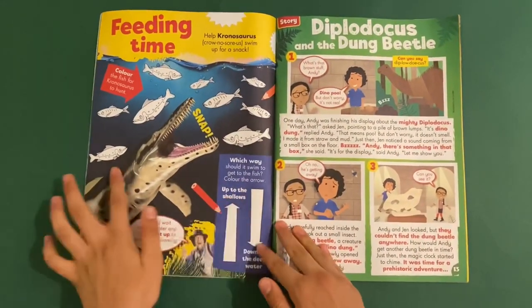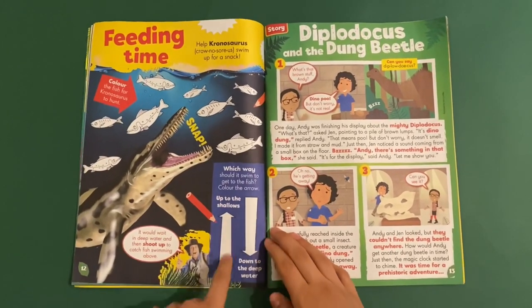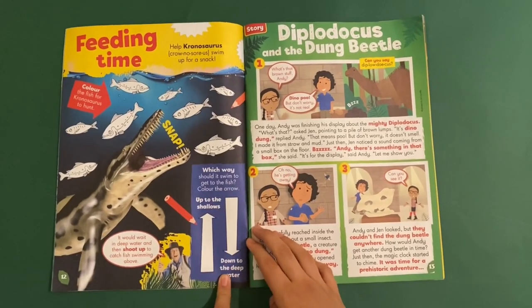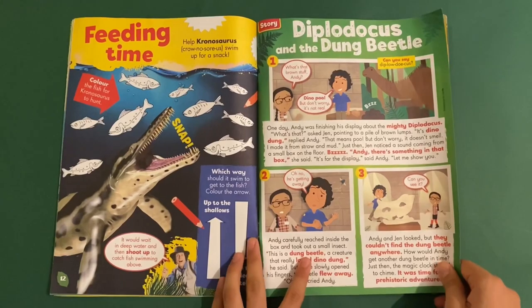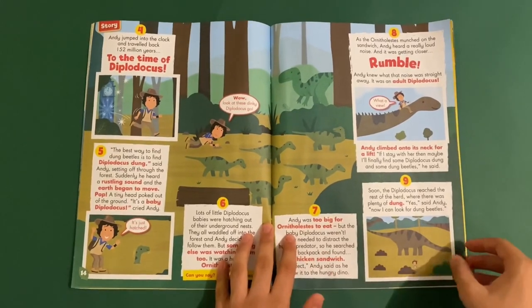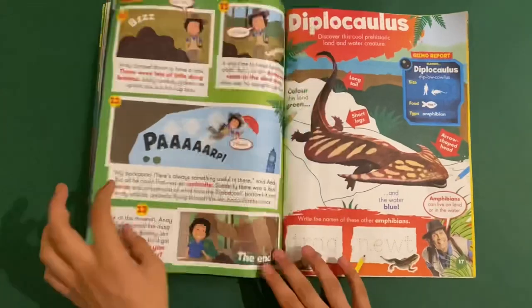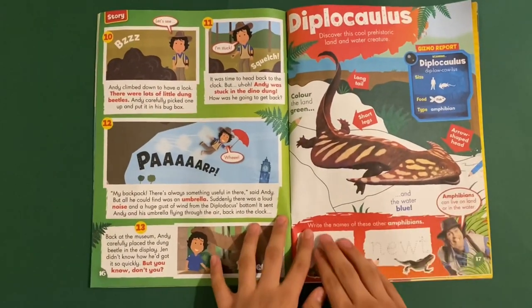Feeding time. So you can color some fish here. And which way to get to the fish: up to the shadows, or down to the deep water. And then we've got a story page here with Diplodocus and the Dung Beetle. So this is like a story from one of the episodes, I believe. It's a good one. There we go. And then you got the Diplodocus.